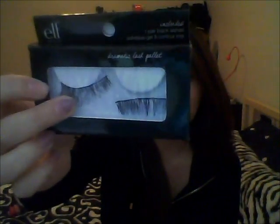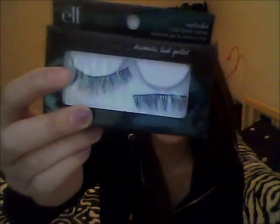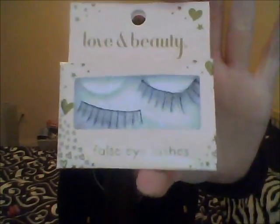Next, you know that I picked lashes from e.l.f. and I picked lashes from Forever 21. Now, I thought I would really like the e.l.f. one. They just look like that. I took that one out. Oh, so weird, but they just look like that. And then for the Forever 21, they just look like this.